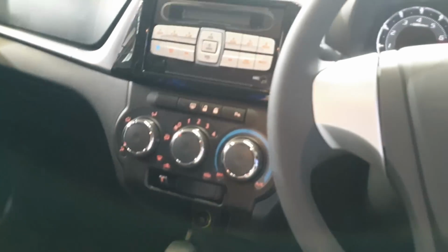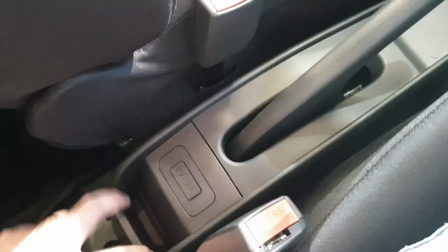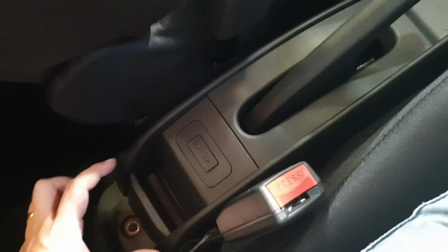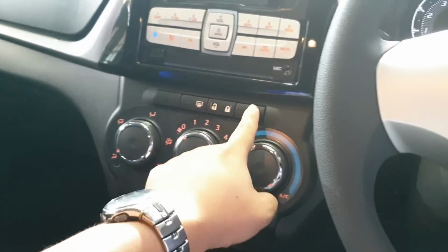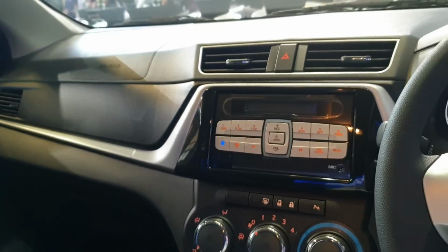All right, no touchscreen here yet, but you do get a USB port here. Okay, 1 USB port. Now this slot here makes sense because this is where you dock your phone. But I think this slot at the same time is now too narrow for most phones of the current generation. So basically what we have here is that on the Bezza this whole stretch of space is grossly underutilized. Okay, yep, so the switches here, you've got lock and unlock buttons, and a parking sensor button to activate and deactivate the parking sensors. Simple aircon controls as before. The trim inserts on the dash are unchanged.